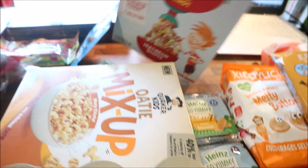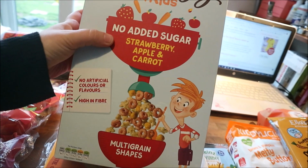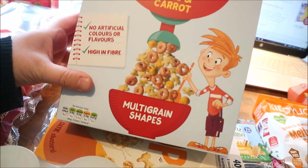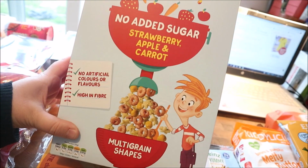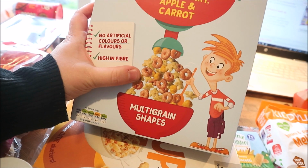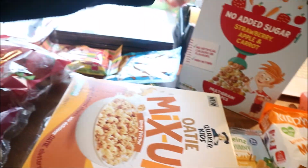And this one I thought Foxy could try as well, because he loves Cheerios. So this is strawberry, apple and carrot multi-grain shapes, and that looks like quite a good thing, and I think he'll probably like them because they look a bit like Cheerios, but they've got veggies in, so hopefully that'll be a good one. I'll let you know what they think.